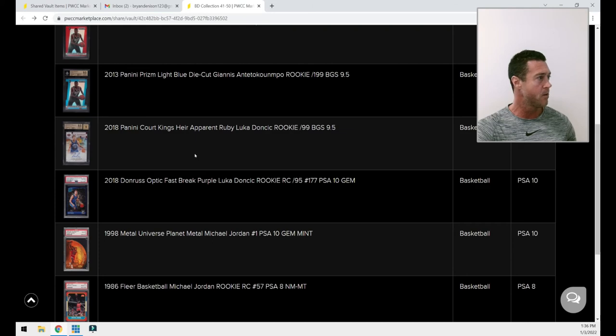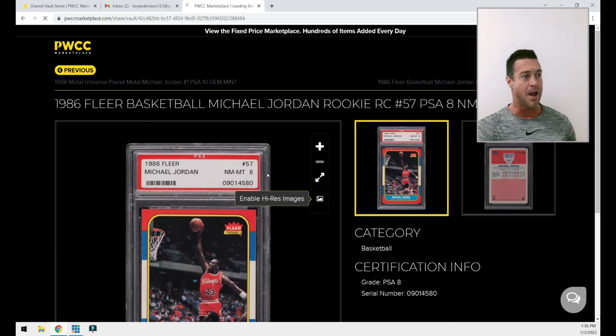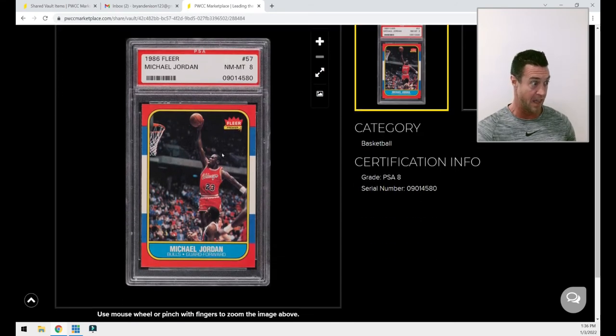Number 43, we're going to go quick through this one, but this is back to my point. This is my extra PSA 8. So I've got 4 PSA 8 86 Fleer Jordans left. I've sold a bunch, but this is the only loose one that I have left. The others I have either sold, and then there are 3 that are part of 3 86 Fleer PSA 8 sets that I have. So if I was to sell those other PSA 8 Jordans, I would have to move the whole set because I'm not going to break that set up.